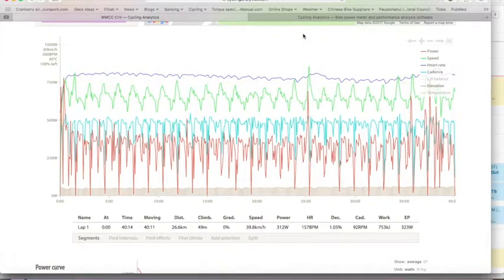I wanted to test out a little theory about aerodynamics. Now, don't get too excited. I know that'll really get you going. But what I wanted to know was, you know how when you're in your time trial position, the reason that you're in that position is clearly to improve your aerodynamics. And that seems fairly straightforward if you're in time trial and you want to go faster.